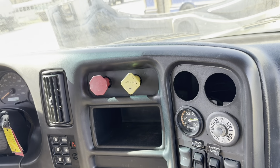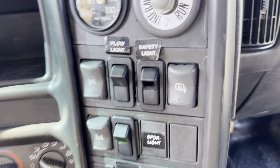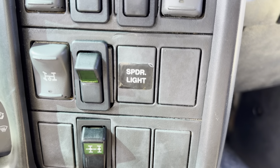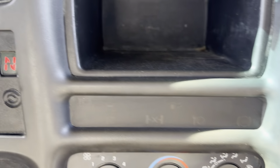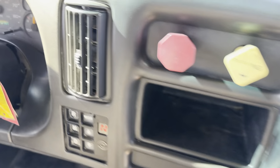This is a 2005 7.6 DURAMAX. There's your lock and rear diff controls, your Allison push button controls. All right, let's get on over here.